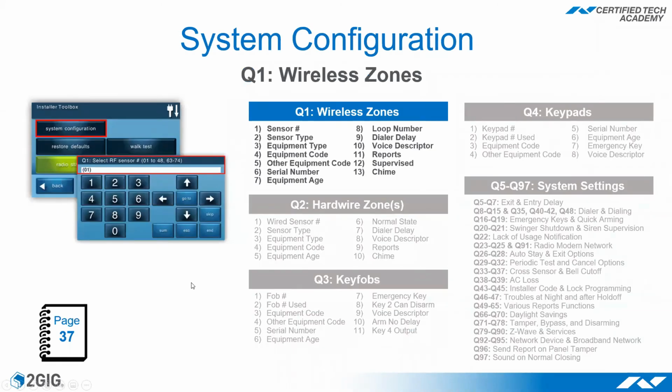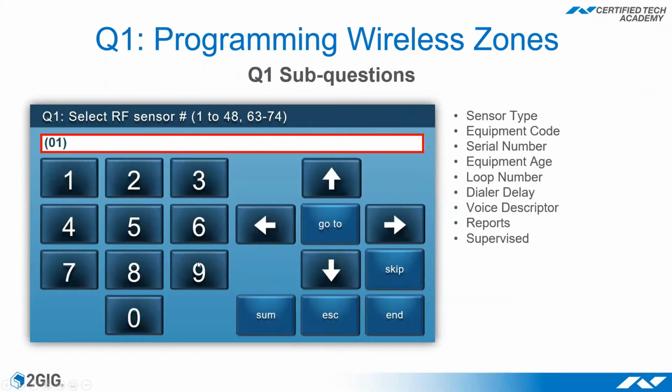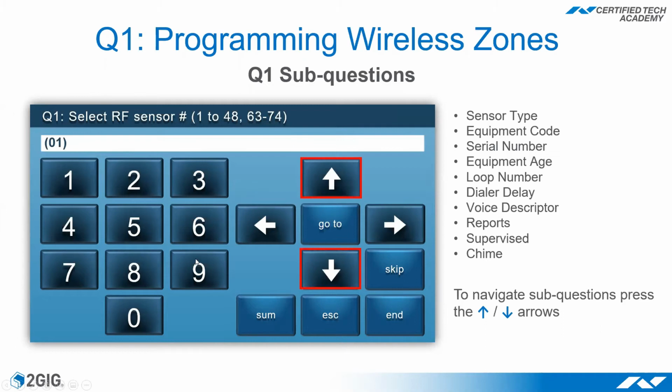Then from there, we're going to go through all of our sub-questions. There's quite a bit of sub-questions, so I'm not going to bore you to death by going over them twice. Once you have the right answer in the white box, all you're going to do is press down or up. Up lets you go to the previous question. Down lets you go to the next sub-question.